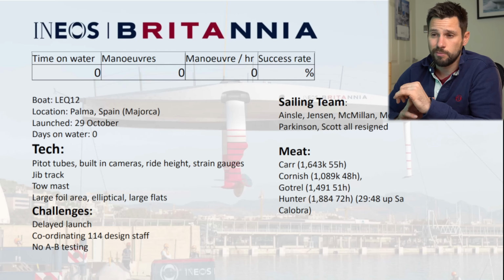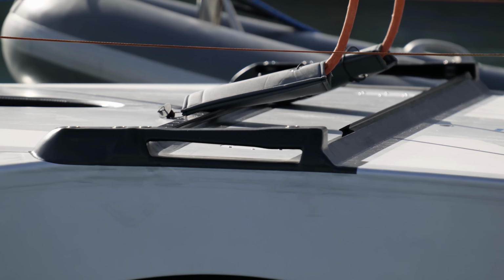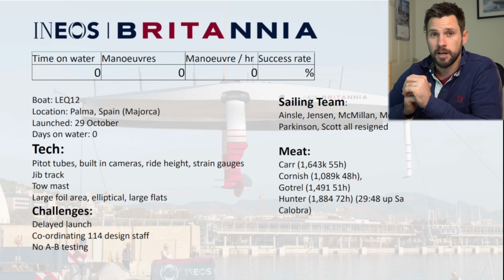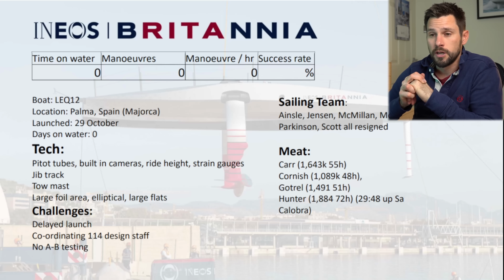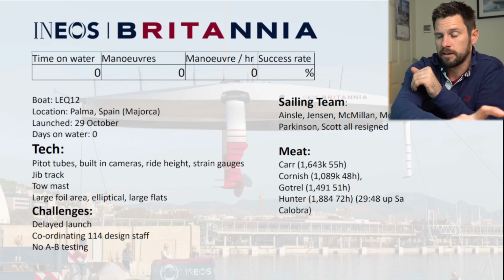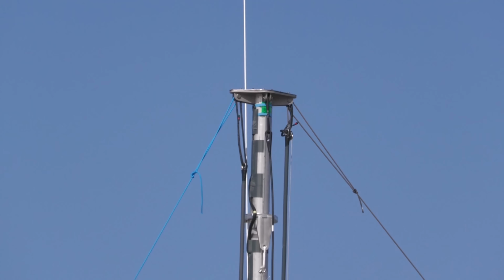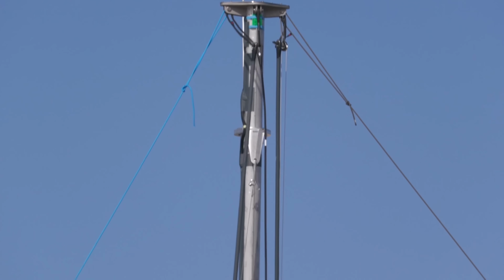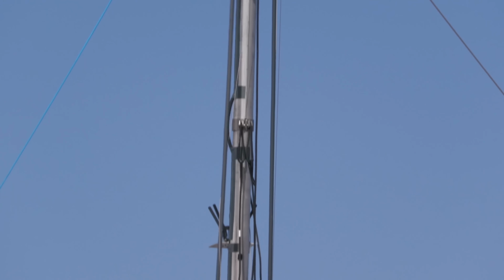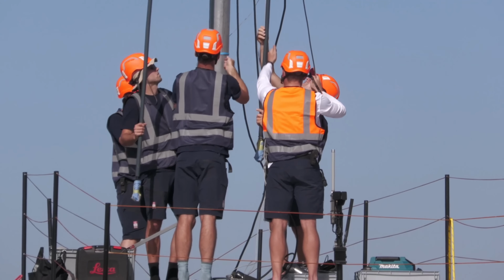Also got an interesting jib tack arrangement, which we talked about in the INEOS launch reaction video, possibly to change the sheeting angle of the jib using a double track rather than changing the tack of the jib or the clew board, which would be the more traditional methods to do that. Potentially a tow mast, yet to see that in action. A bit of speculation from myself, but that would be an interesting idea if they've fitted a high-sensored-up tow mast that allows them to do tow testing on a single foil, kind of loaded up with the leeway.